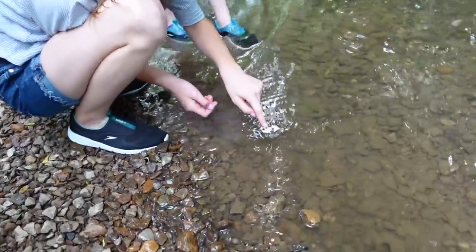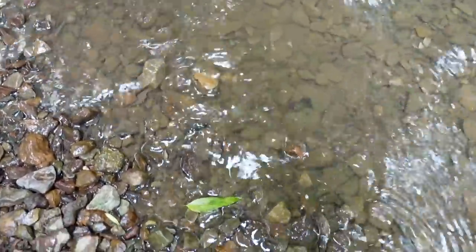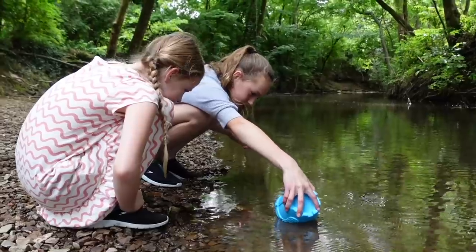There are fish in there? Oh my gosh, look, there's like a crab thing. A crab. Wait, where? Right there. Mom, we gotta get something to catch it.